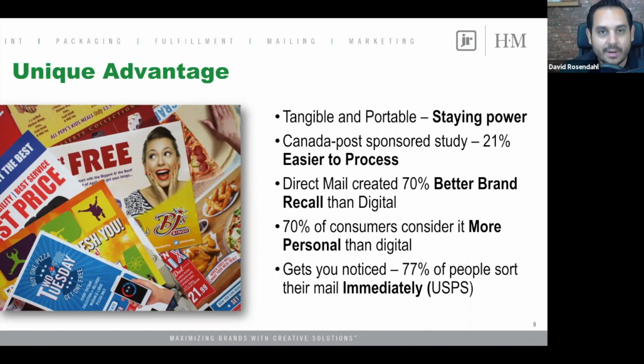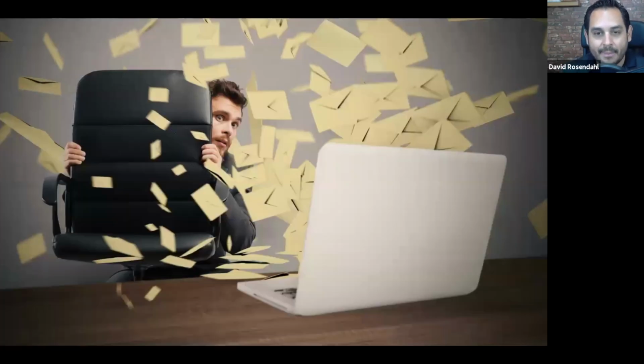So you probably know these things, right? But what's happening is that as we are inundated with digital communication, like email as an example, it's increasingly difficult to cut through that clutter digitally, only using the digital channel. And so that's why what we're talking about today is so important.